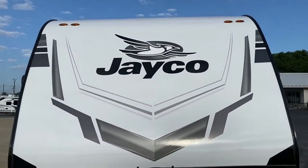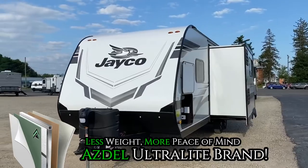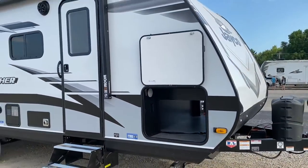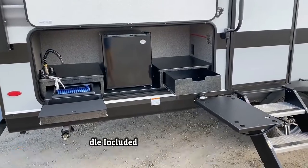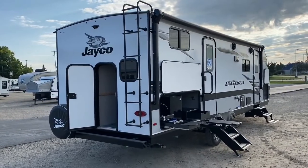They have finally adopted the use of Asdel Ultralite composite paneling in their laminated sidewalls, just like the J Feather Micro Series, across the entire J Feather line. That is new for 22. That is something that did not exist prior. And this 24BH, I think, is better for it. It adds a little more peace of mind, a little more sound dampening, a little bit more weather resistance.